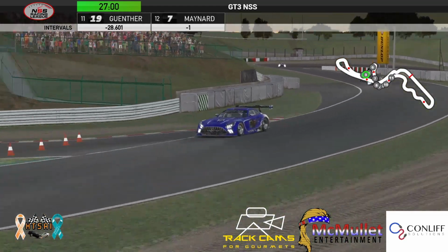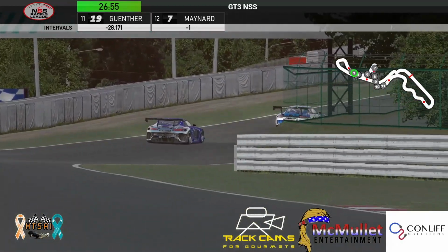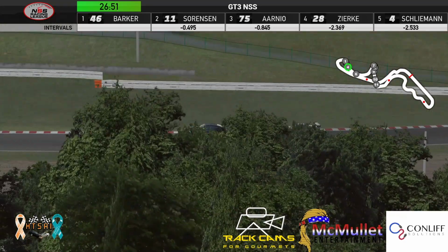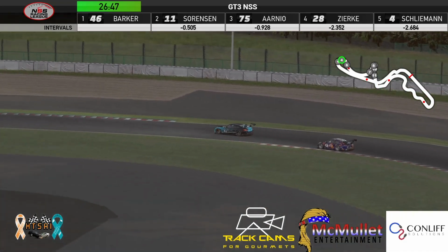Yuho is caught up to the top two. Simon Zierk and Giancarlo are closing in as well. And don't forget, they will have to make a fuel stop at some point.